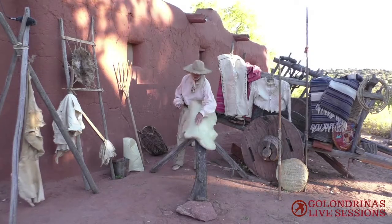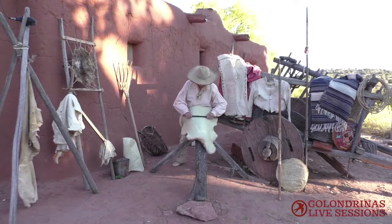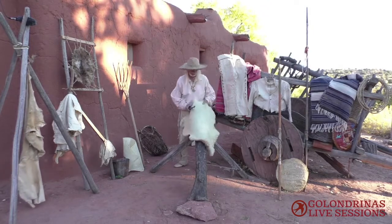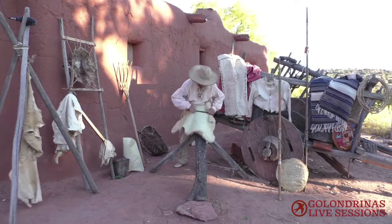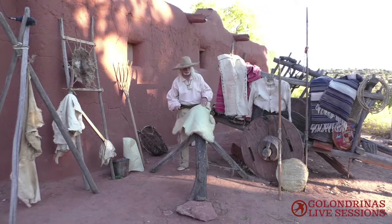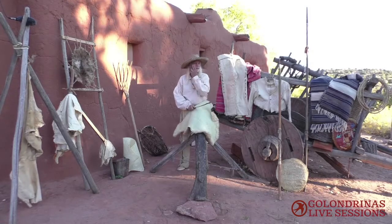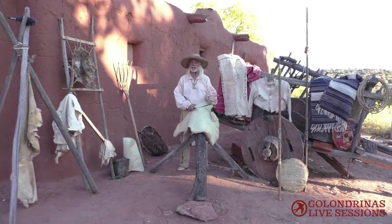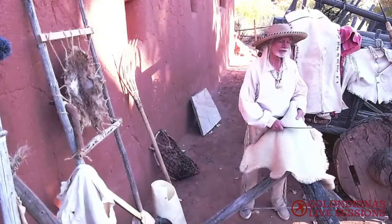Now obviously this one's already been fleshed, but using a dull scraper, you press all of the meat and the fat off of it, and you work the whole hide by moving it around on your beam here until you get all of that off. Once you get all of that off, it's kind of a nasty little job because you get a little bloody and stuff, but once you get all of that off, then you take the hide and you wash it so that you don't have any residue of the fat left, because if you leave the fat on the hide, nothing will penetrate it to soften it, and it will also go rancid.